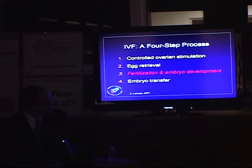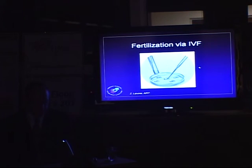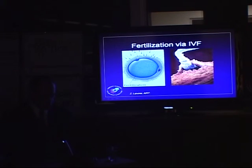Now, to bring about fertilization, and here's where we move to the next stage of the IVF process, we place the eggs into microdrops, which are tiny little drops of media, of this liquid. And we introduce usually about 50,000 washed, prepared sperm into each drop of fluid. At this point in the dish, the sperm do what they're supposed to do. They swim to the egg. There they are, swimming to the egg right there.